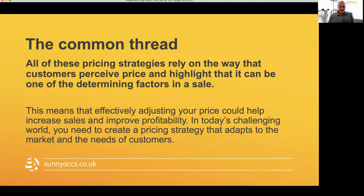So, moving on to the common thread. All of these pricing strategies rely on the way that customers perceive price and highlight that it could be one of the determining factors in a sale or order. This means that effectively adjusting your price could help increase sales and improve profitability.